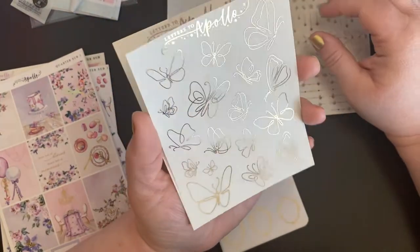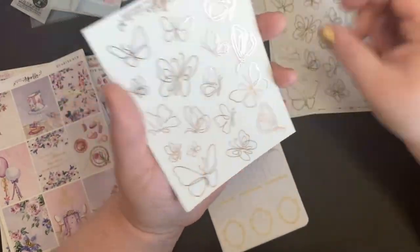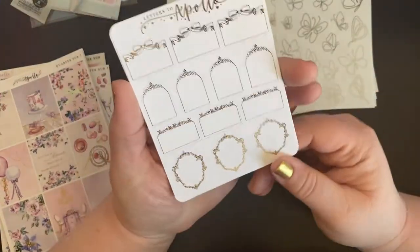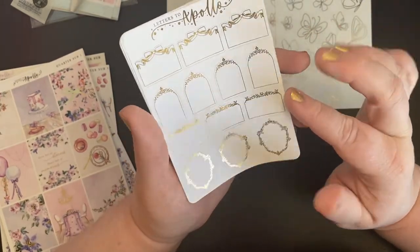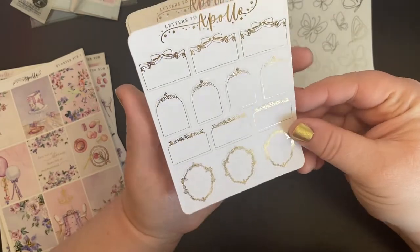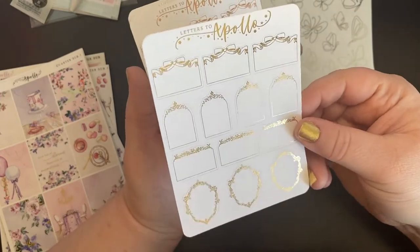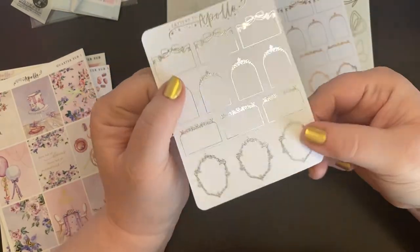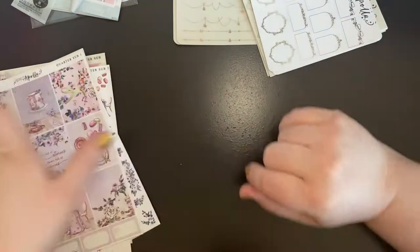And then bigger butterflies. These are cute. Very sketchy, in light gold, rose gold, and silver. And then on white paper, we got these little boxes, a variety box style page. And these are not necessarily as butterfly themed, I guess, more bows and floral type stuff. And this is in light gold, rose gold, and silver. Really, really cute. Butterflies are not my main thing, but it's cool.